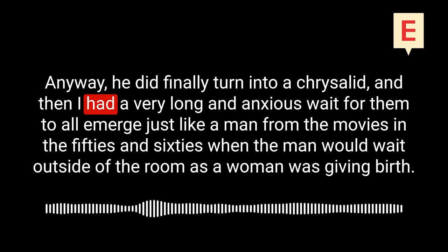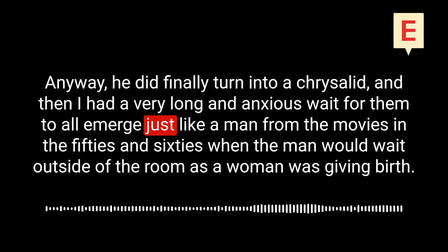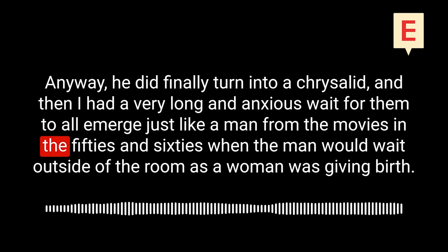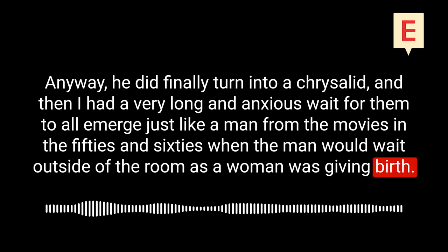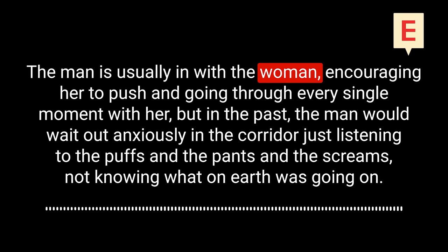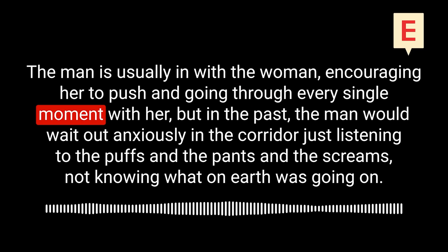And then I had a very long and anxious wait for them to all emerge. Just like a man from the movies in the 50s and 60s when the man would wait outside of the room as a woman was giving birth. It's not like that these days, not over here in the UK anyway. The man is usually in with the woman, encouraging her to push and going through every single moment with her.